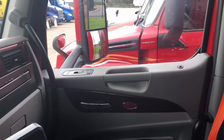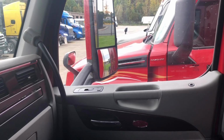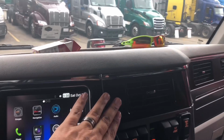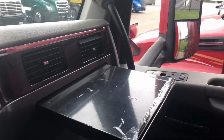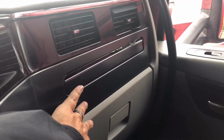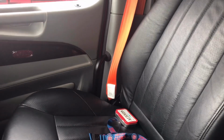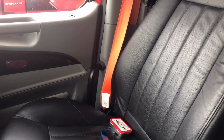But on the same token, I love the accents in the driver's compartment, from the wood grain to the little computer pull-out shelf. It's actually got a glove box, but there's not very much room in it. To the leather seats that I ordered with this truck. I got the upgraded leather seats, and they are absolutely amazing.